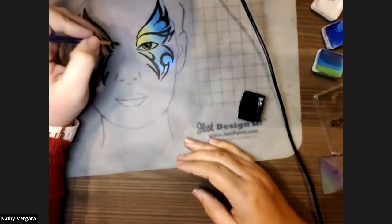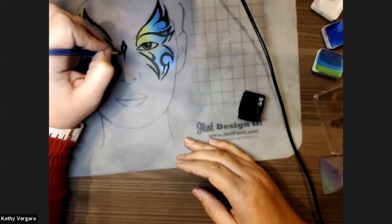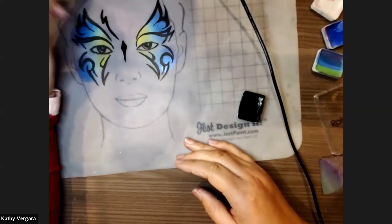Good luck. Sherry says that she should totally send y'all pics. She's definitely going to send us pics of the swirly tribal butterfly on her arm. That would make a beautiful face paint design. Yes. And Laurel says, this is awesome. It is awesome. Thank you.